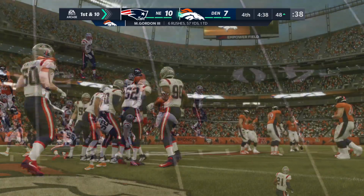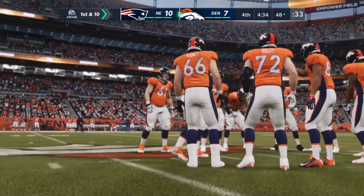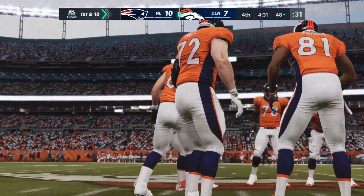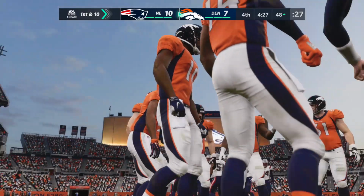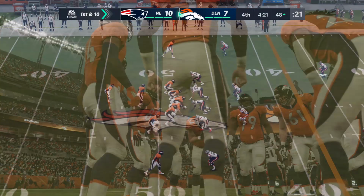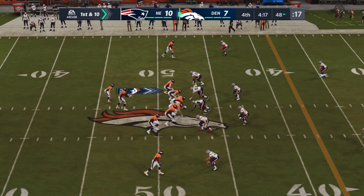Enough for the first. They only got a couple, but a couple's all that they needed as they convert on fourth. At first glance, I actually wasn't sure that he got it, but he ended up getting it by about a full yard. He certainly did, but it took a little effort, didn't it? Took some nice push, a little crease inside, and some determined running to make sure that he got the first down.